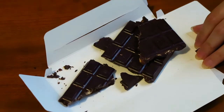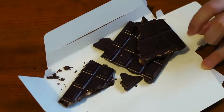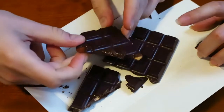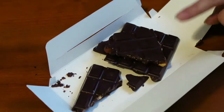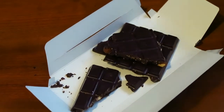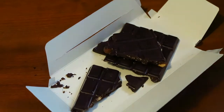And the breaks, I'm not sure if this is from travel, but as you can see, it did not follow the lines at all. The protrusions of the nuts kind of created other places where the chocolate wanted to break. So that is a miss on that side, but I'm sure you can use the guides to use a knife if you wanted to get them exact. Let's get tasting.